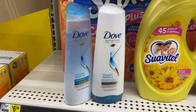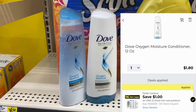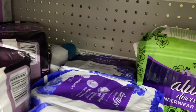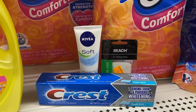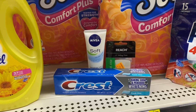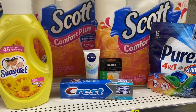The Oxygen Moisture is on clearance for $1.80, and there's a $1 digital coupon for these. I was able to find somebody's hiding spot for these, so that was a nice find. So that'll be a nice add-in for today's deal. Then Floss was on clearance for 45 cents. I do not have a coupon for that, but 45 cents is a decent deal. And then the Crest, of course, is going to be free after the $2 digital coupon.